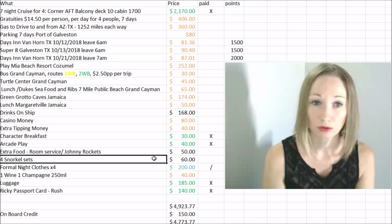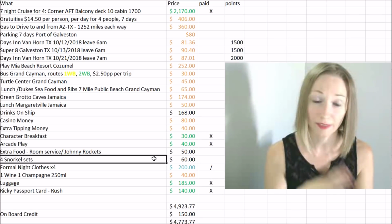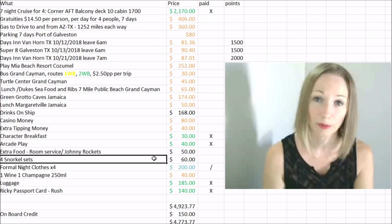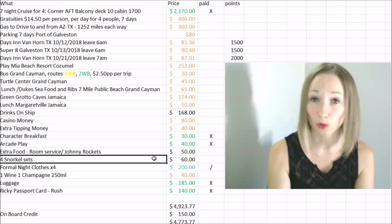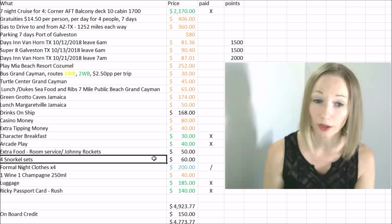If you're going to want to, there are some fitness classes. There's a stretch class that I want to take, and that's no extra charge. But if you want to do Pilates or yoga, some of those other classes might cost extra, so you want to look into that. If you want to participate in the art auction, you'll want to look at that.